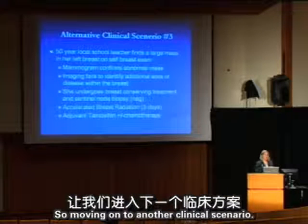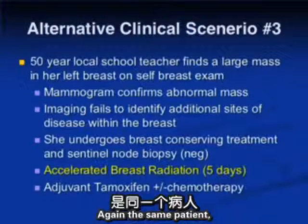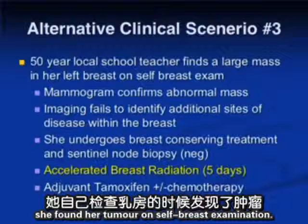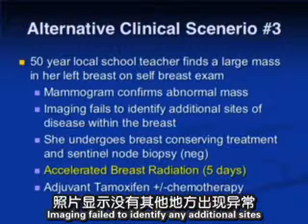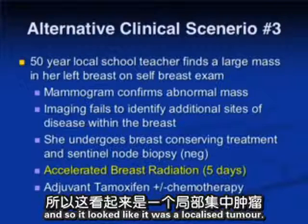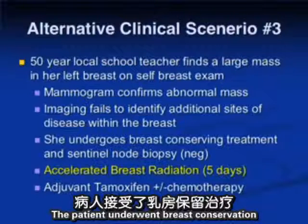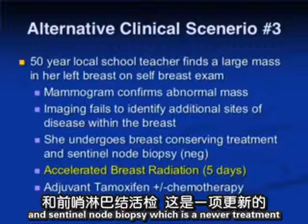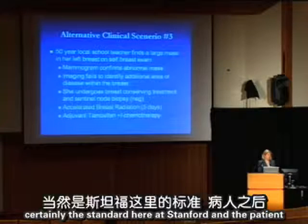So, moving on to another clinical scenario. This is a 50-year-old patient. Again, the same patient. She found her tumor on self-breast examination. Mammogram confirmed the abnormality. Imaging failed to identify any additional sites, so it looked like it was a localized tumor. The patient underwent breast conservation and sentinel node biopsy, which is a newer treatment approach, but is becoming more standard and is certainly the standard here at Stanford.